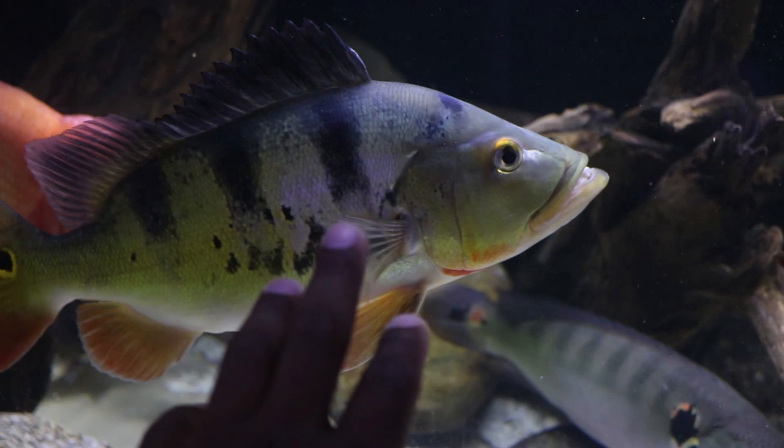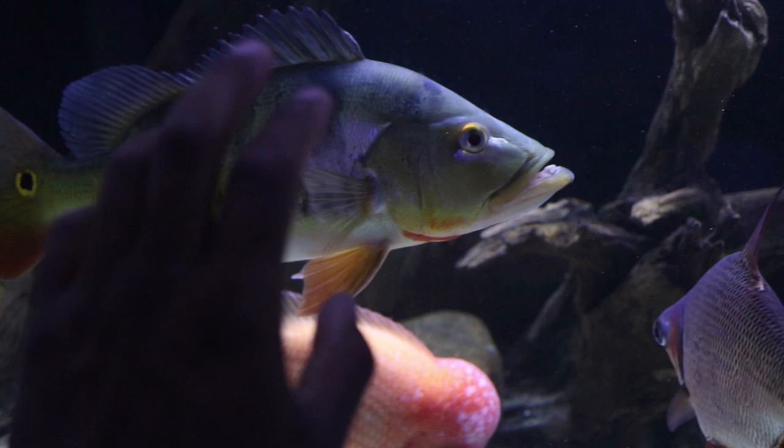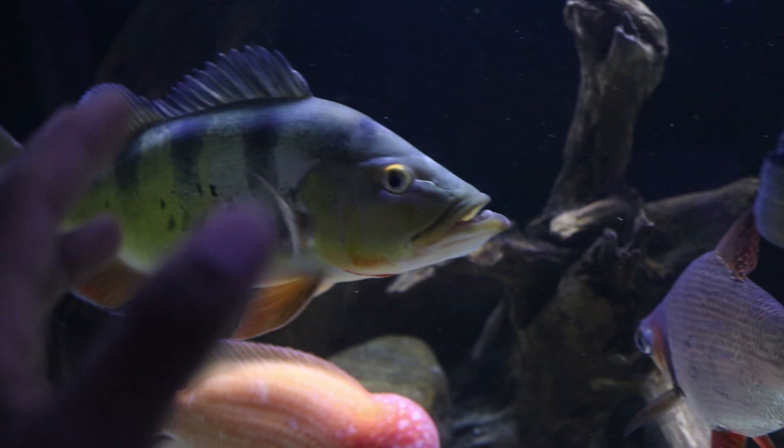Now, the reason why he's not fully colored up is most likely because he's less dominant than this fish right here. I do believe that eventually he will become more dominant and he will have a full gold body, but for now he still looks pretty awesome. So we're gonna go ahead and look at when I first bought this fish, how he looked, and then the few stages of his life as he progressed to become the 14-inch beast that he is today.